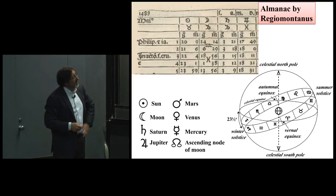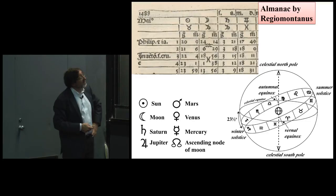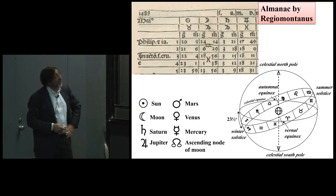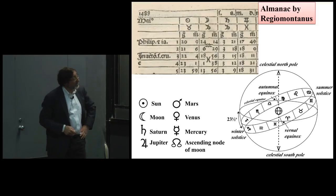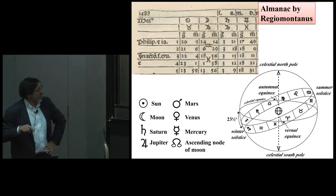These are the positions of the sun, the moon, Saturn, Jupiter, and then if you go through the rest of the table, if you could look upstairs, you'll see Venus, Mars, and Mercury. And this gives you their positions. But it's in a funny coordinate system which we hardly use anymore. So let me explain this. The sun will rise to the highest point in the sky at the summer solstice and the lowest point in the sky during the winter solstice.